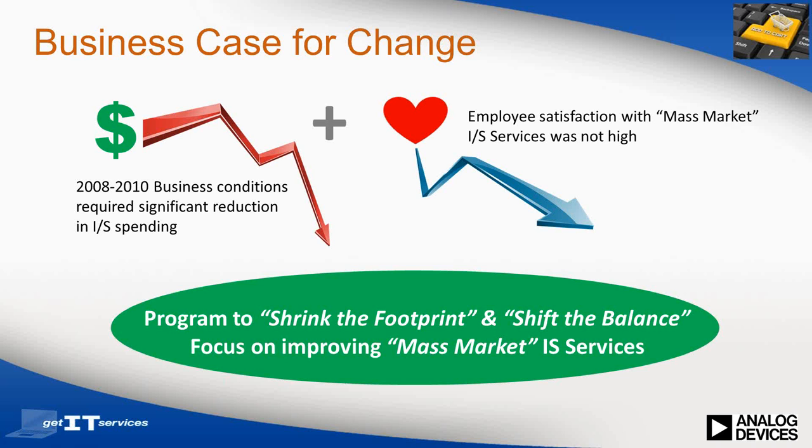The second was, as the CIO and his staff went out to engage the employees of Analog, the feedback they got was, well, you do a great job taking care of the big applications and infrastructure, but for the day-to-day needs, like getting a new PC, getting a mobile phone, getting software, you don't do as good a job there. And so that was really a wake-up call as we took a look at how we did business.